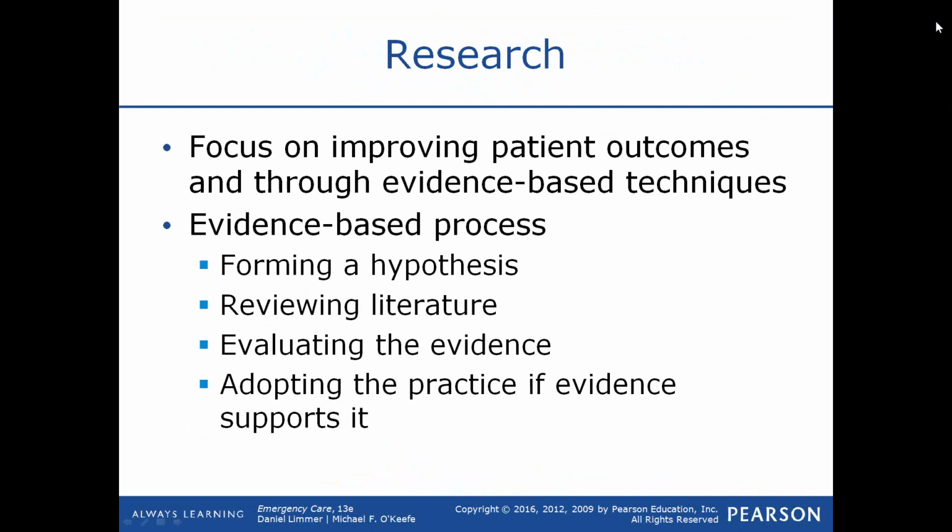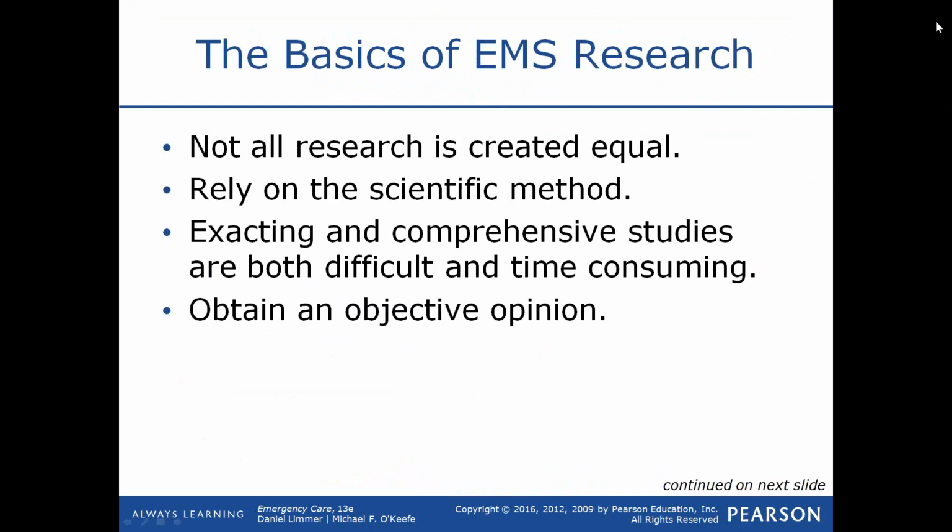And then you review literature and look at the available evidence that would either prove or disprove your hypothesis, and you evaluate that evidence for its level of robustness. A random chart review is not a very effective method of doing research, whereas if you have a set of training and protocols beforehand, and then you apply those, and then you go back and look at the outcomes that the patient had, that's a much better research practice. And then if the evidence supports your hypothesis, you should adopt it. If it doesn't, then you should move on and look at a new one.